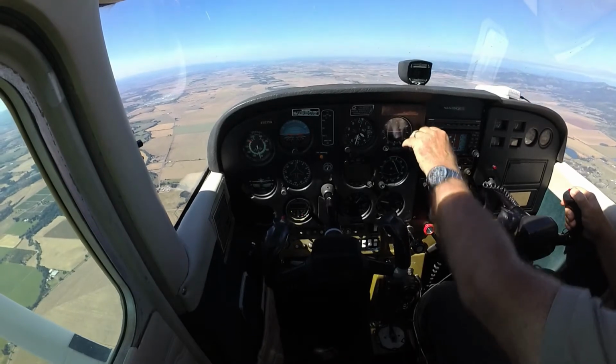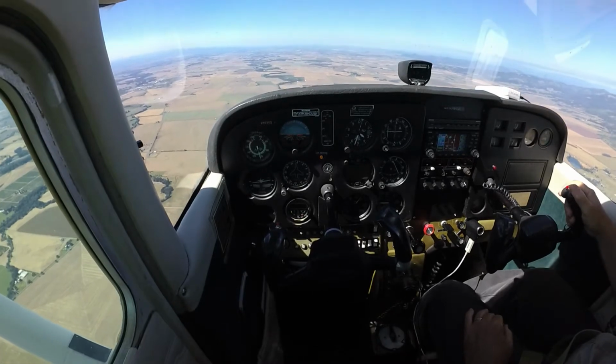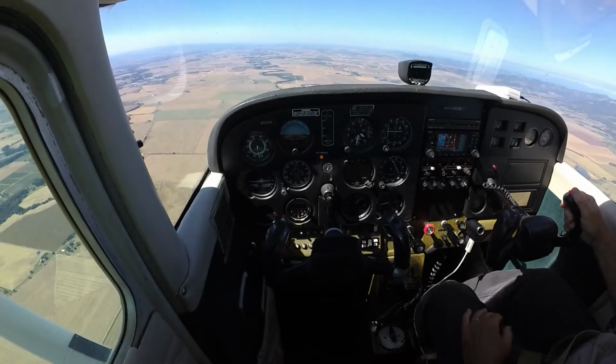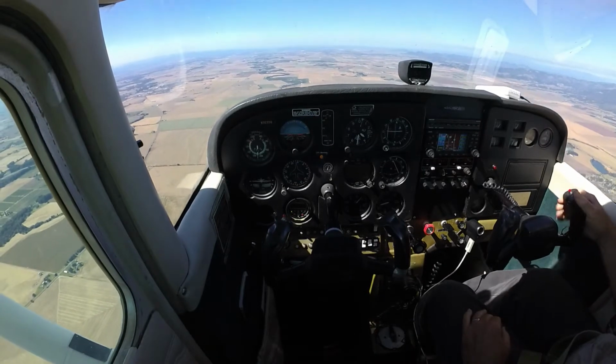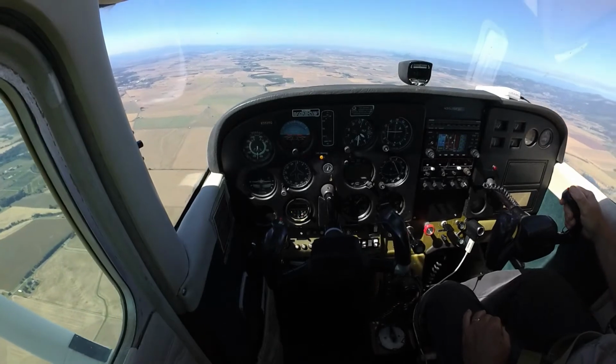4,000, Empire 7686. So different places and different instructors may have a slightly different technique, but this one works well for us in this particular 172. And we've had many students who pass this maneuver by using this technique.